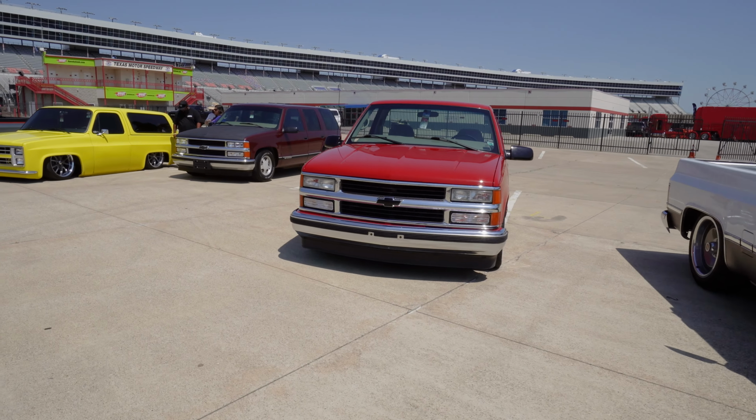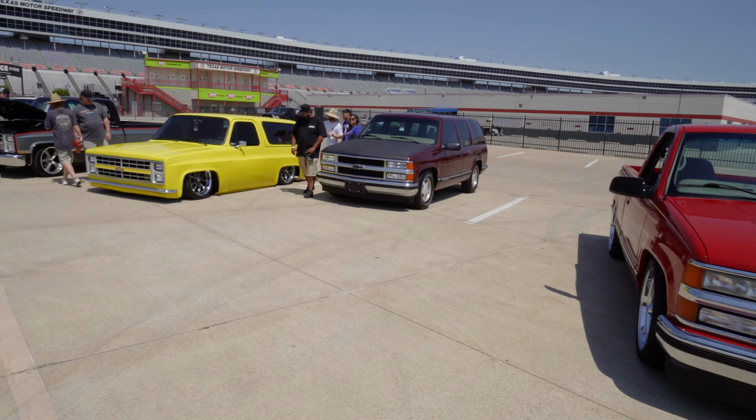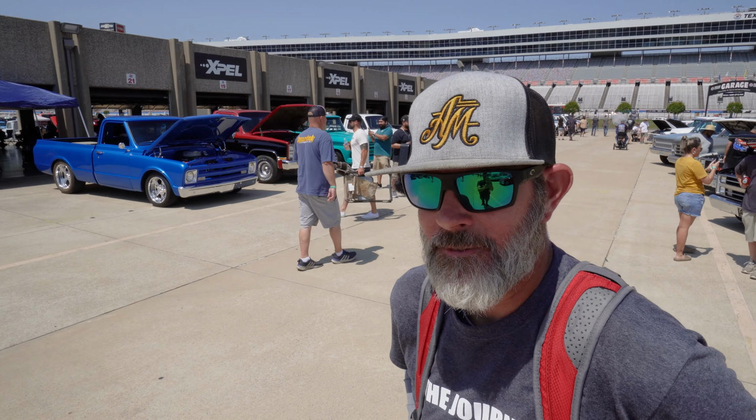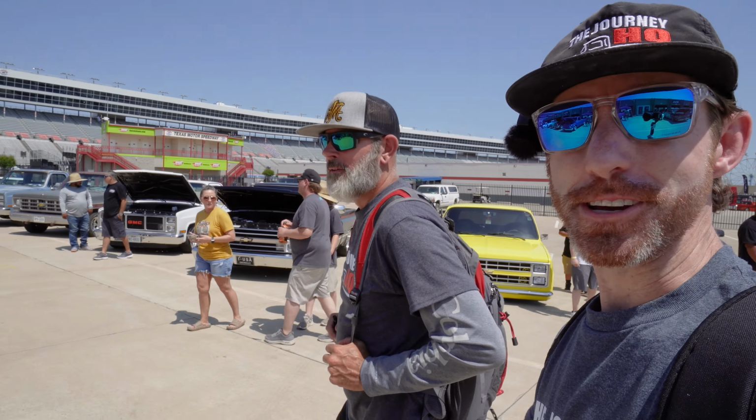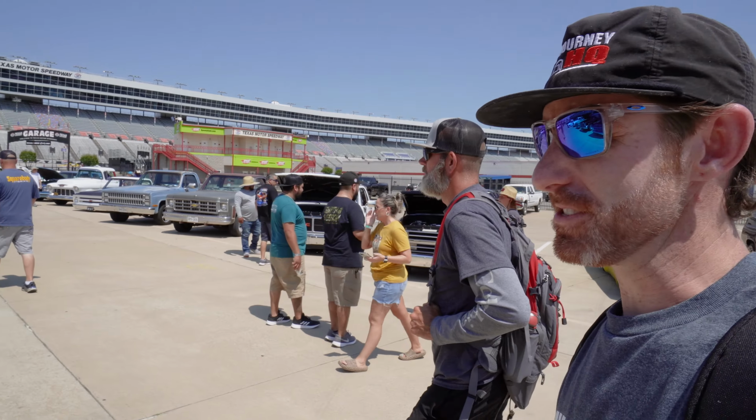There's so much stuff. So much, man. I feel like we went through a section we'd already been through, and there were rides that I didn't even see. We missed. We had to get back on a golf cart to go see some stuff because we missed it. So much stuff here.